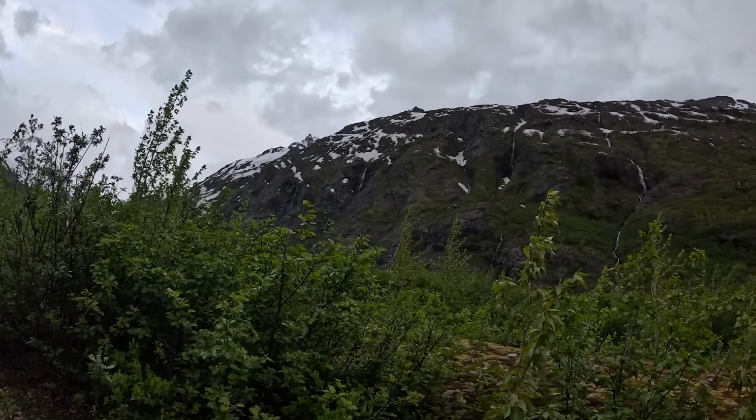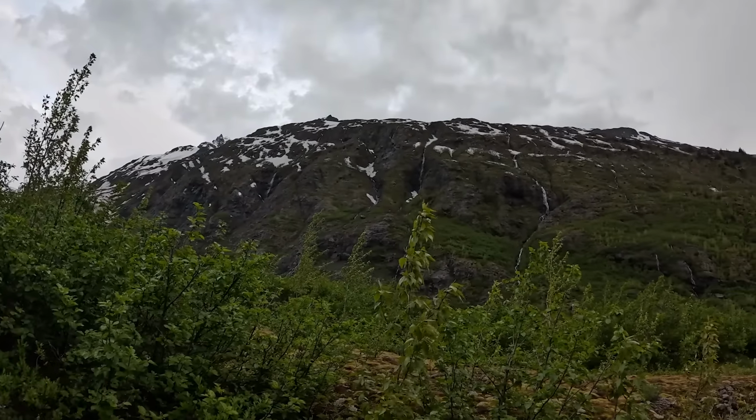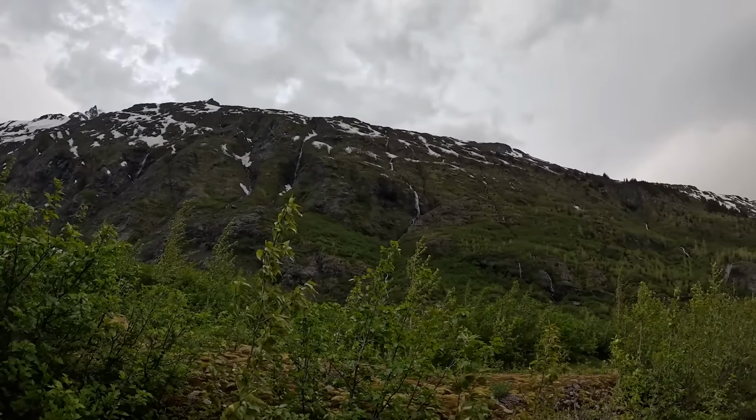In this spot here, right from where I am right now, I can probably see 15 different waterfalls, which is amazing. There's kind of some cool defined campsites back in here.